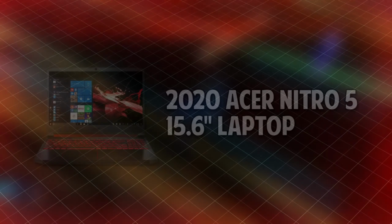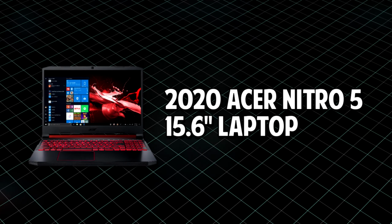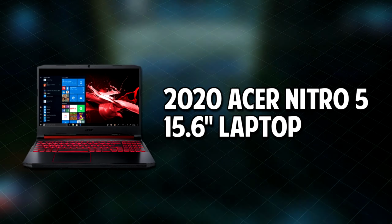Now on to the next one, which is the Acer Nitro 5 15.6-inch gaming laptop. Pretty nice looking laptop.